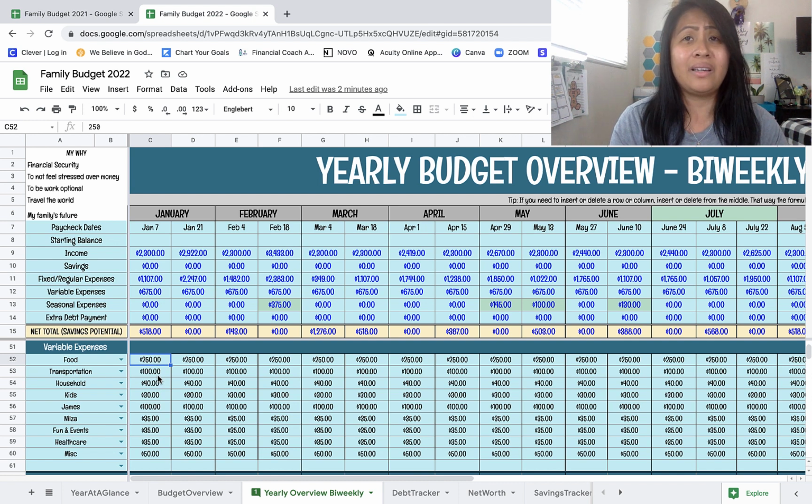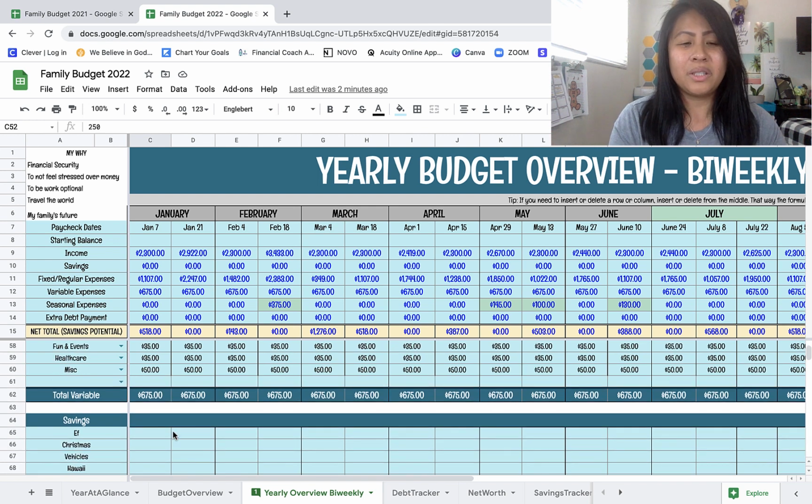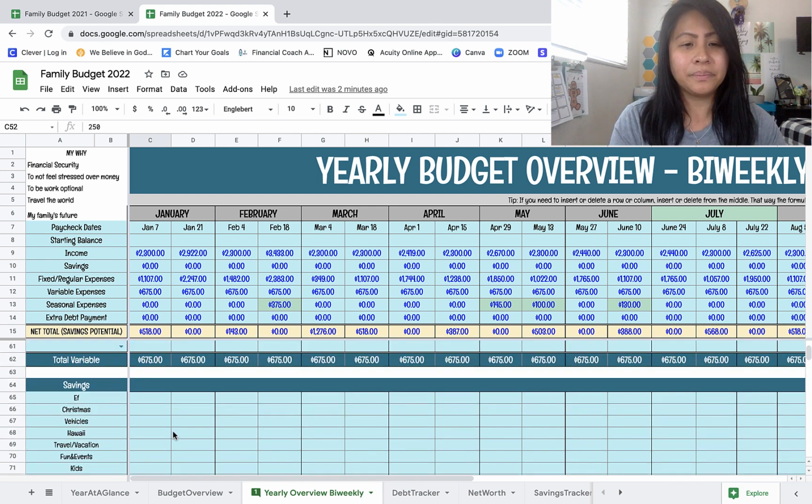It's been $250, I think, for like 2 years. So I think it's time we change it up, but we will see how the budget goes, because we want to make sure we try to save as much as we can also. So $675 seems to be the budget every 2 weeks for our variable spending.